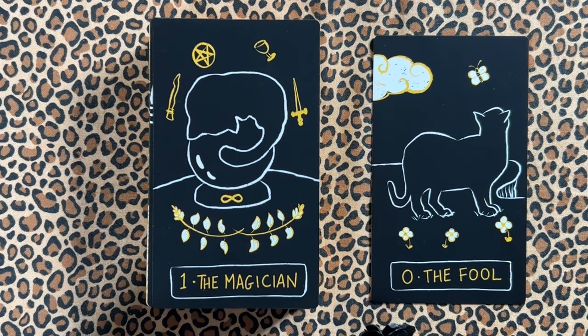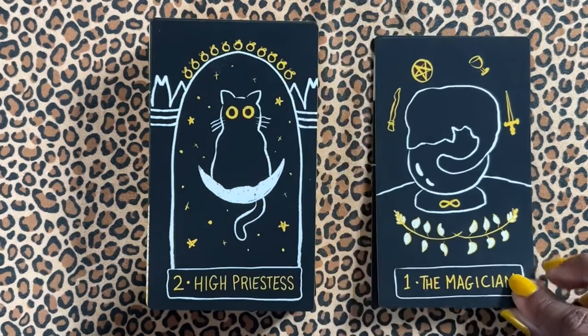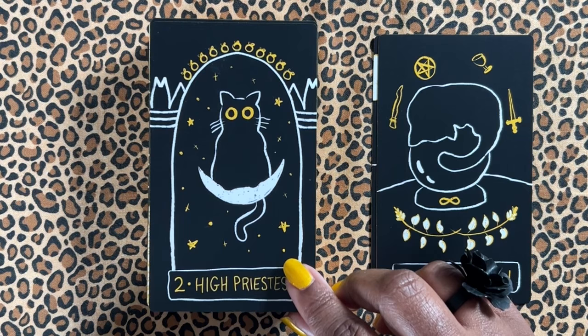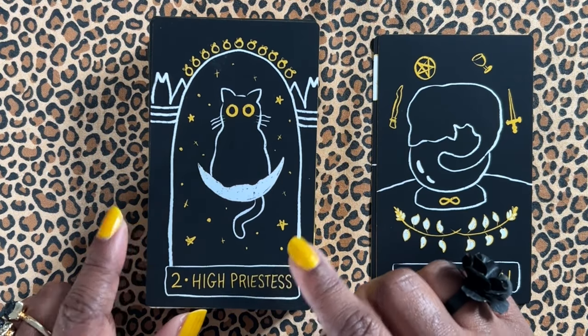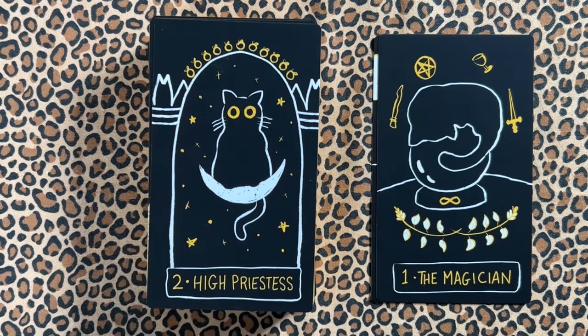Here's our Magician, on the crystal ball with all of the symbols in the air there. Very cute. The High Priestess, and you can see the pomegranates, and you have the two pillars. They aren't black and white, but that's okay. I think it would leave the card unbalanced if they did do that.